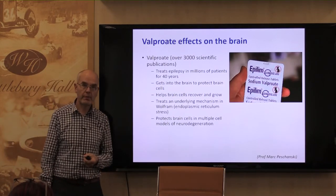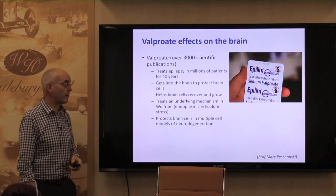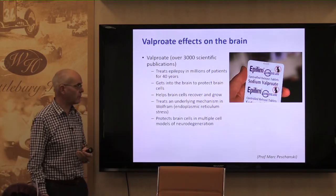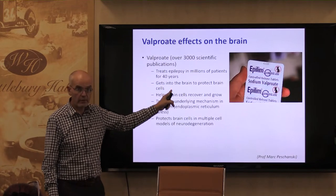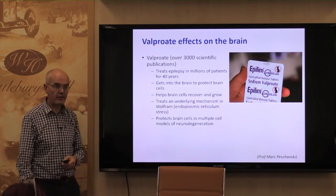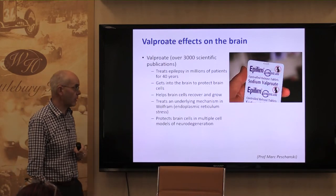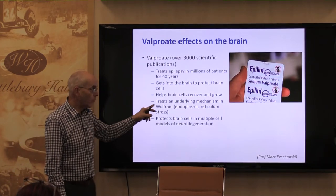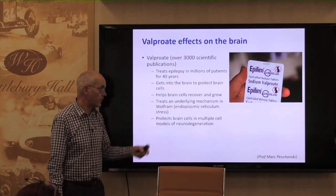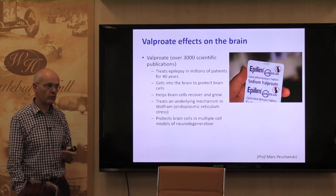There's over 3,000 papers in the literature talking about its use and effects on the brain. And it's been used to treat epilepsy in millions of children and adults for over 40 years. So we know what the safety profile is. We know it can get into the brain, so therefore it should be able to help protect brain cells. We know it's what's called a neuroprotective agent, so it helps brain cells recover. And some data from our French colleagues show that it can help brain cells grow a bit again as well. We know it can treat the underlying mechanism because Fumi and others as well have published and shown that it can treat the stress in endoplasmic reticulum. And importantly for me as a children's doctor, it's licensed for use in children as well as adults.